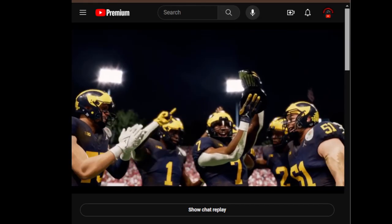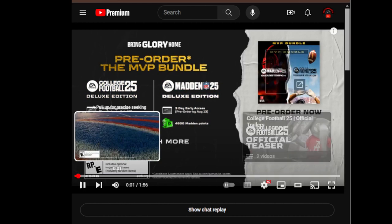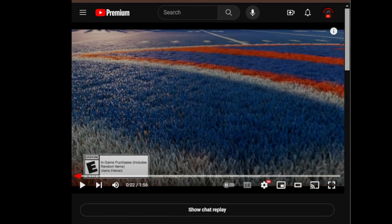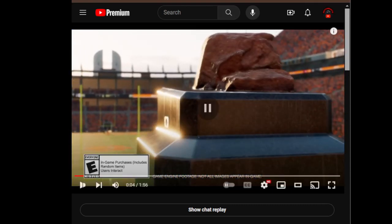But let's go ahead and get into the breakdown right here. Thankfully, I cannot see my cursor on the screen. So the very first clip, the very first couple seconds, we get the iconic blue turf of Boise State in the game. And there's going to be a lot of memories played on that field.